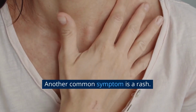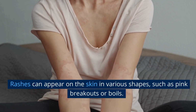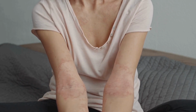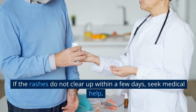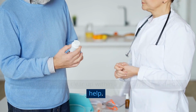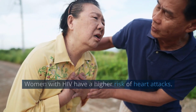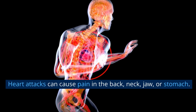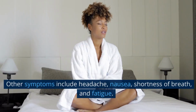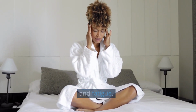Another common symptom is a rash. Rashes can appear on the skin in various shapes, such as pink breakouts or boils. The rash can last for 2 to 3 weeks. If the rashes do not clear up within a few days, seek medical help. Women with HIV have a higher risk of heart attacks. Heart attacks can cause pain in the back, neck, jaw, or stomach. Other symptoms include headache, nausea, shortness of breath, and fatigue.